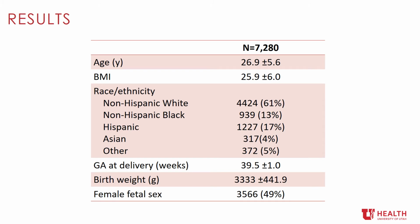These are our basic results, the basic background characteristics of the cohort. You can see that age and BMI are unremarkable. There is a representation from different race and ethnicity groups, though not perfectly representative of the United States. The mean gestational age at delivery was the latter part of the 39th week. The birth weight averaging 3 1/3 kilograms, and 49% of newborns were female.